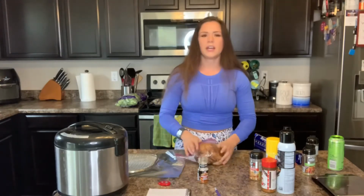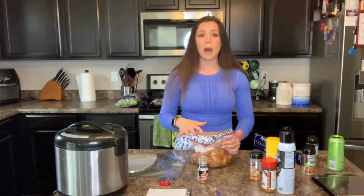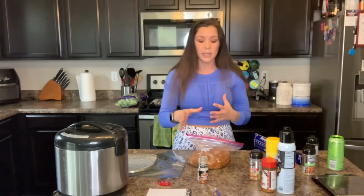And make sure you get it coated on all of that chicken. And honestly, guys, season the crap out of your food. That's what's gonna honestly make it taste so much better. And usually I cook quite a bit of chicken, so if it looks like I'm using a lot, I actually have a lot of chicken that I'm cooking.